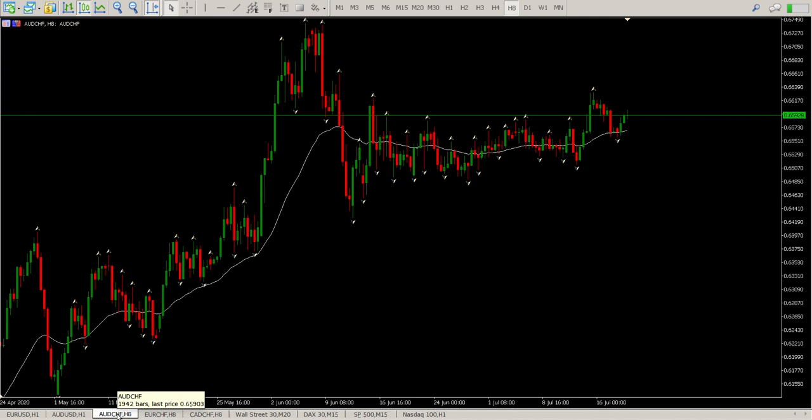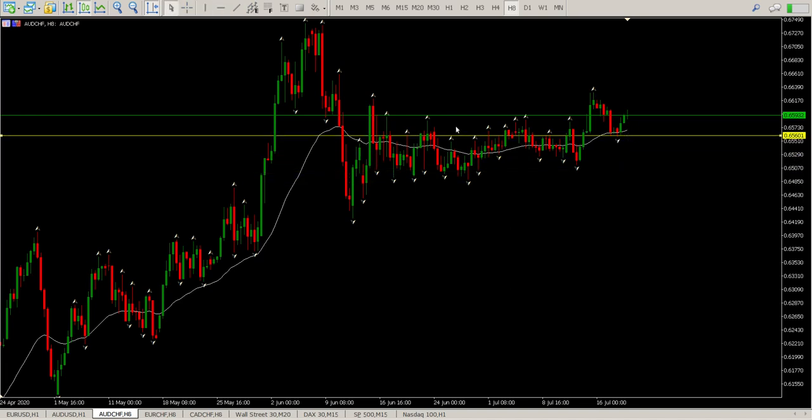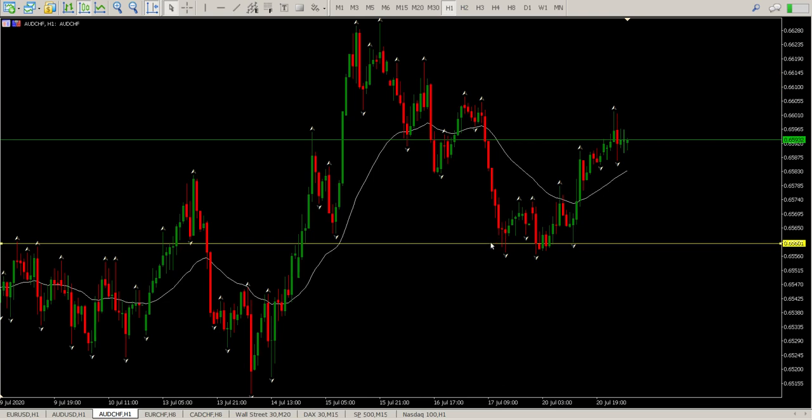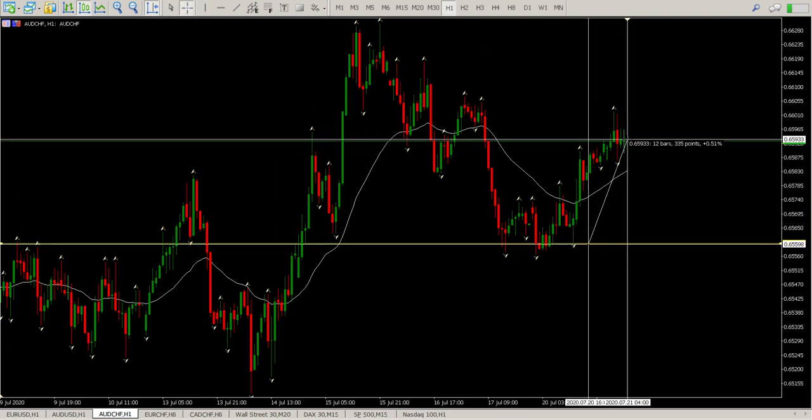Aussie dollar, Swiss franc. We were looking for the pullback onto structure. We got the pullback onto structure, and it offered a great opportunity to buy. There's my structure. There's my inside tail. Okay, came back onto the inside tail and offered a fairly decent trade. There were pin bars there, inside bars, a whole lot of inside bars here. Another pin bar off that level before moving up. So it did take a while to get going, but it did offer a fairly decent trade to the upside.